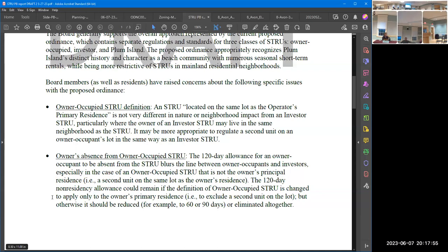Is it at any given time, or is it ever? It says there's only one per lot. Well, I think the way this works is that if you had two units on your property and you lived in one, while you're living in your unit, you can rent out the second unit as a short-term rental. But if you want to take off for the winter and go to Florida, you can rent out your primary unit, but you can't rent out the second.